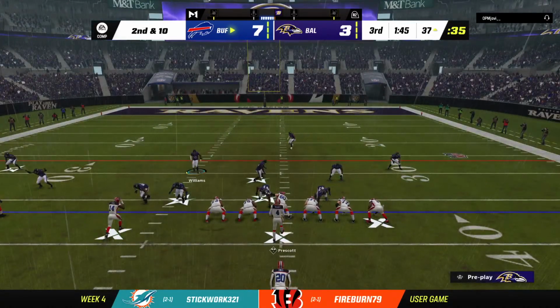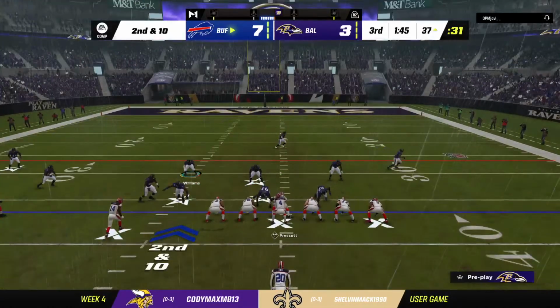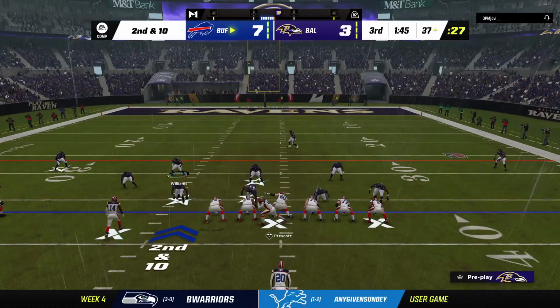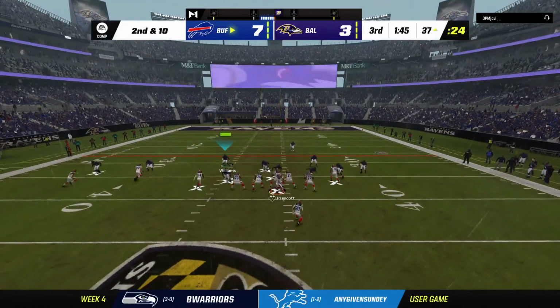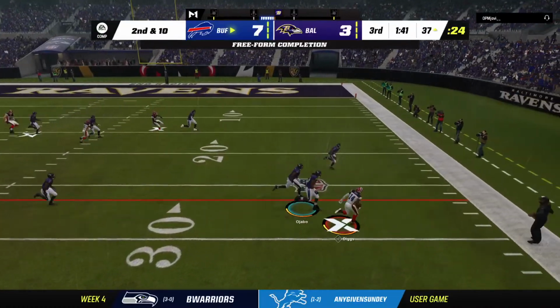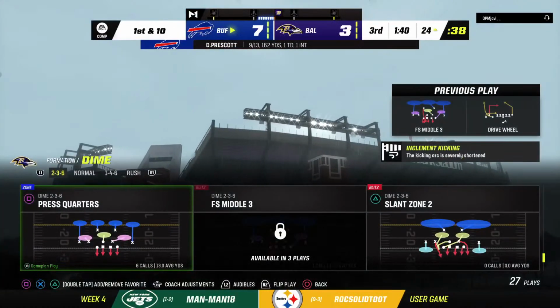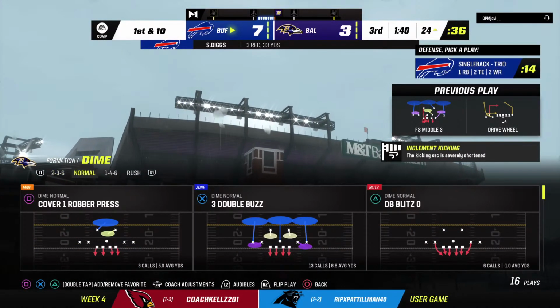3rd quarter of a tight football game as we come up on a 2nd and 10. Prescott now. A quick throw going to be caught by Diggs. And he takes this just a few yards shy of the red zone before going out. 12 yards there as they keep this drive rolling.